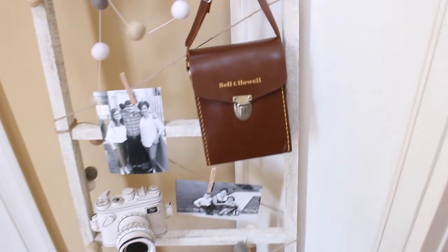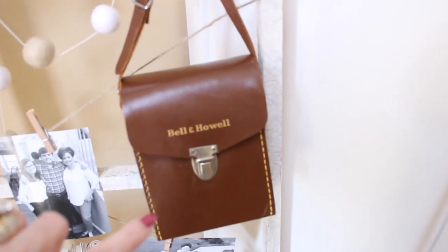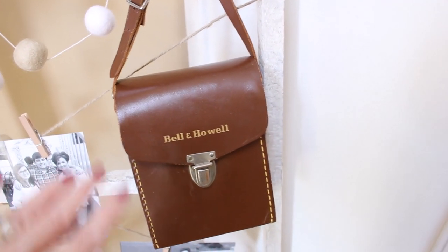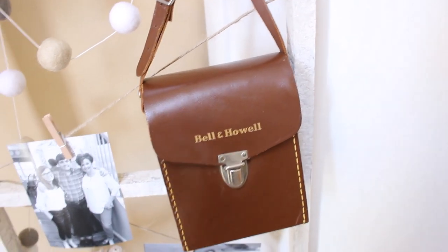I also included this, my dad's little movie camera that they had in the 50s that they took on their honeymoon. I've had this in the house forever and I've been looking for a way to display it.